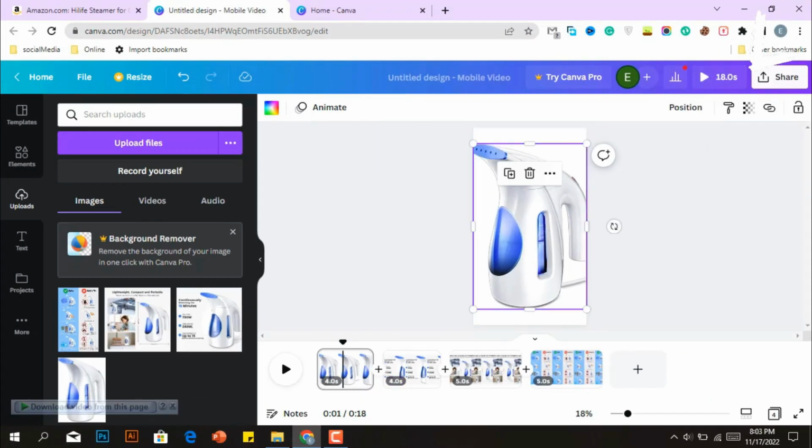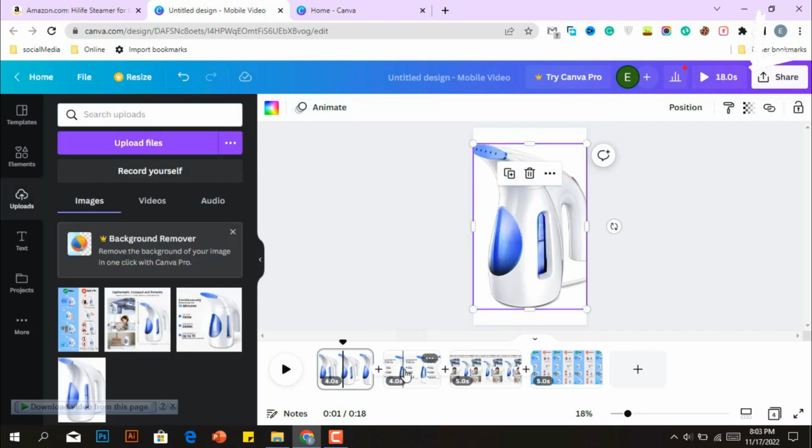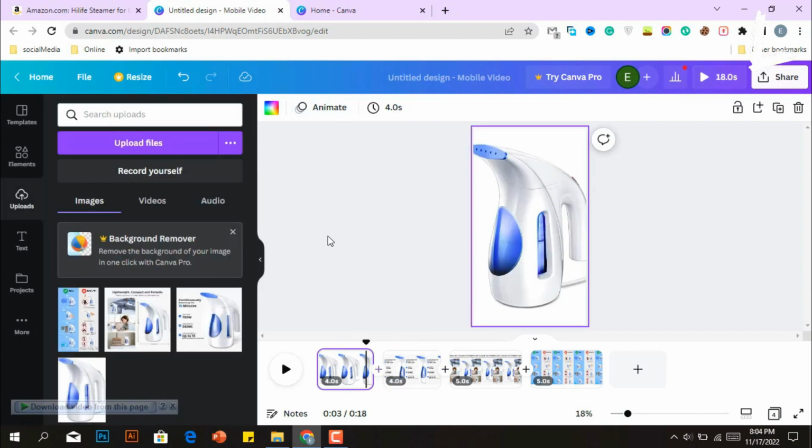You must now animate the image to make it professional. Click on Animate, and then you can check which animation is most suited to your images. This breathing animation appeals to me. Simply drag and drop the animation onto the slide. Similarly, the animation that properly matches the images is simply applied to that image. You must now add background music after animating all of the images.